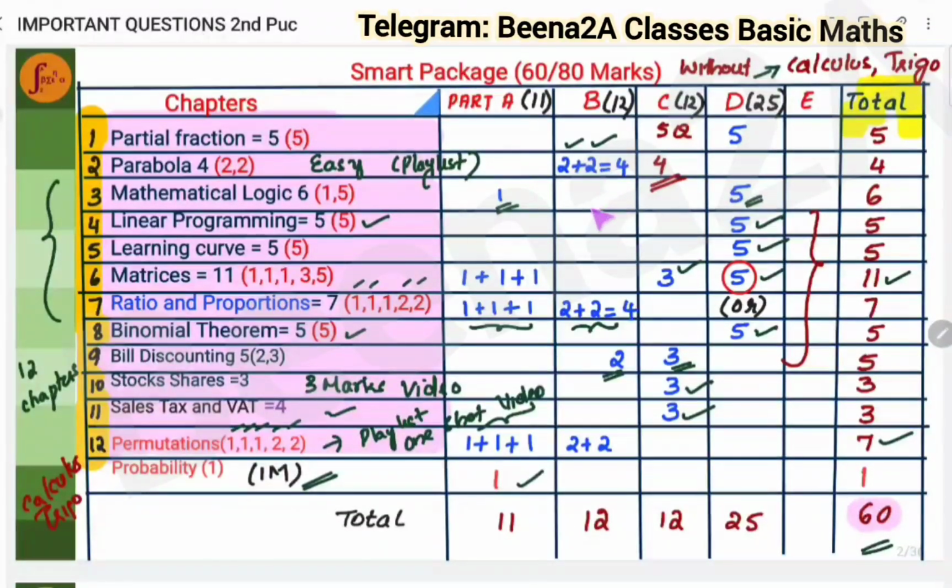And in part B, you'll have 1 extra choice. You're supposed to be answering 6 questions and you have 7 here. 1, 2, 3, 4, 5, 6, 7. You can easily answer 6 questions. So with this entire package, it will come up to 60 marks out of 80.